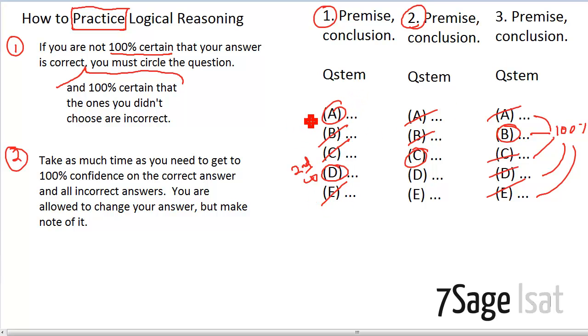So yes, what this method is doing is taking the timing element of it, of course. But really more important than that, it's forcing you to engage with the wrong answer choices.